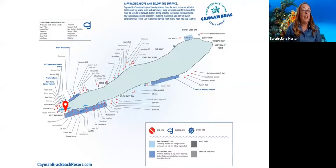So here we go. This is our map of Cayman Brac's dive sites. You can see the pin on the map here where our resort is located. We are, like I say, within short boat rides to all of the best dive sites on Cayman Brac.